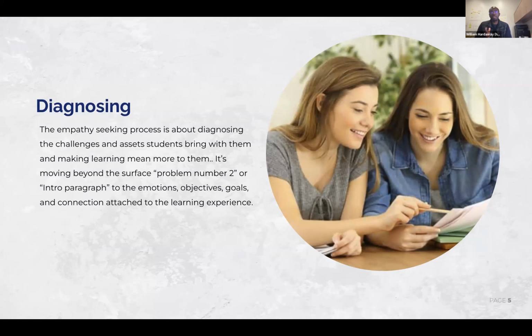The most important part of empathy seeking is actually diagnosing. So empathy seeking is a process about diagnosing the challenges and assets students bring with them and making learning mean more to them given those challenges and assets. So it's moving beyond the surface problem, number 2 on the assignment or the intro paragraph in the paper, to the emotions, objectives, goals, and connection attached to the learning experience.